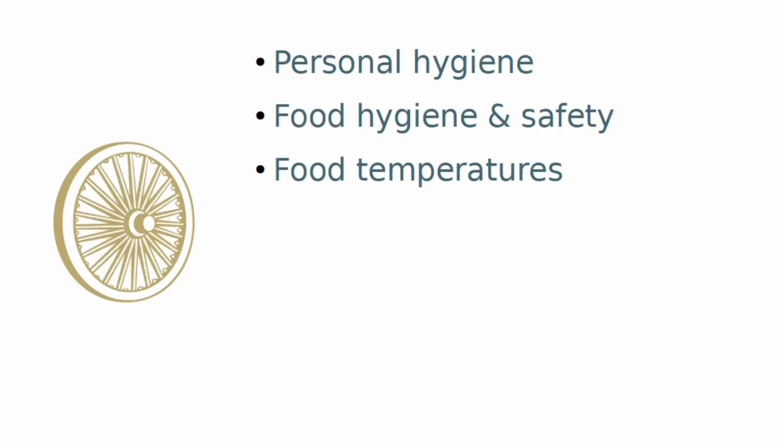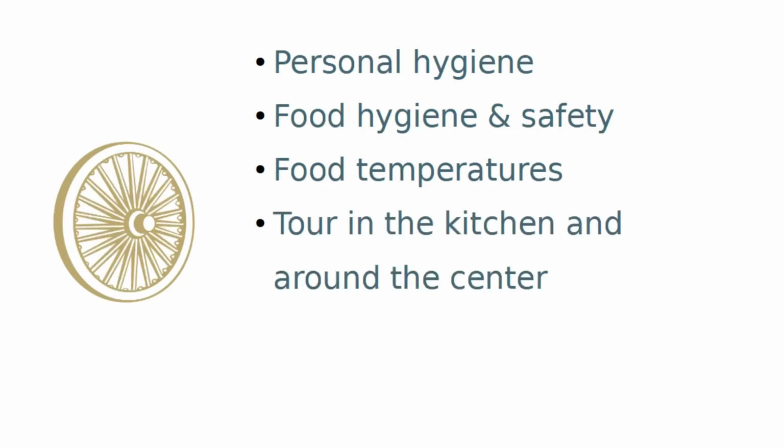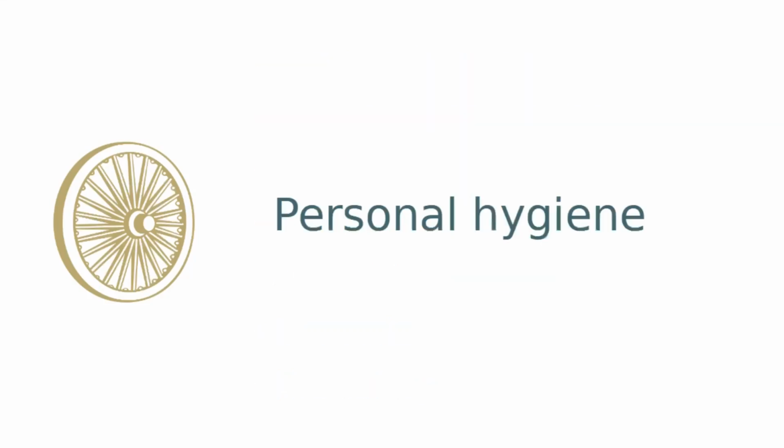We will also take a tour around the kitchen and the center, talk briefly about what to do in the case of incidents, and finally a few points on fire safety. Don't worry if this feels like a lot of information. The information will be presented to you again once you have arrived at the center. After a couple of days, much of this will become second nature, plus you will have plenty of support from your fellow servers, some of whom know the center and the routines very well.